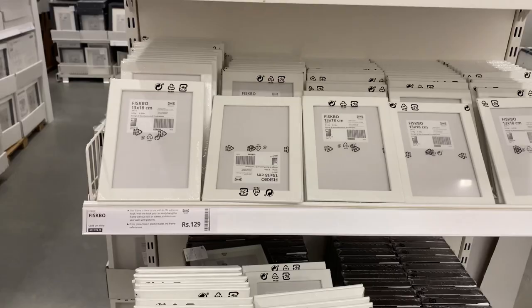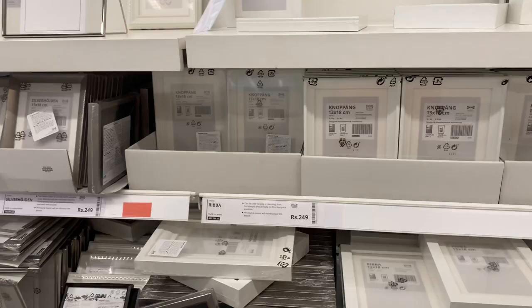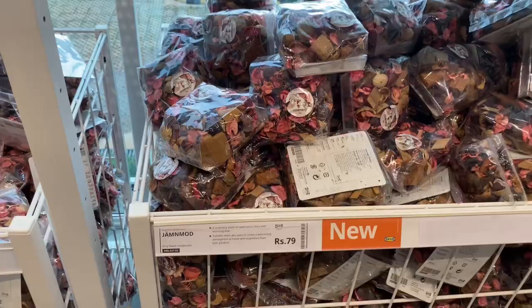These frames are for $129. You see the different pricing here, $249 to $399. You find the bigger size here. Sport bowl is for $79.